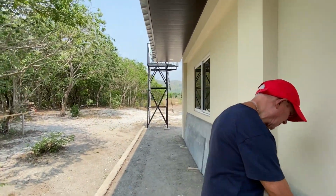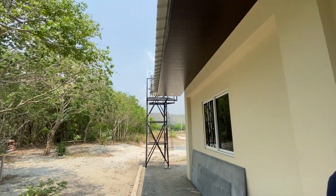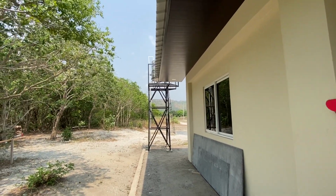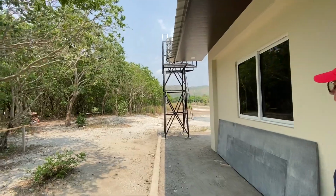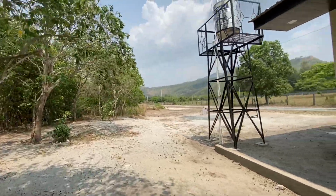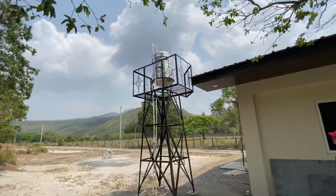And I just noticed this water tower. There's like a little tower with the tank there. Why do they put it on a tower like that? What's that about? I'm not sure. Look at this. Hopefully we can get in here one of these days and actually show you around. But yeah, look at that water tower.